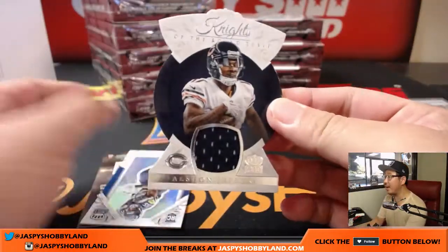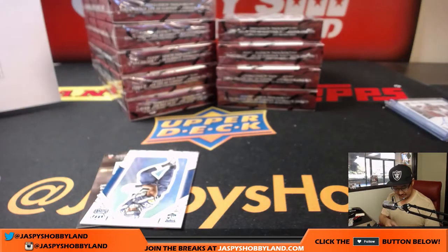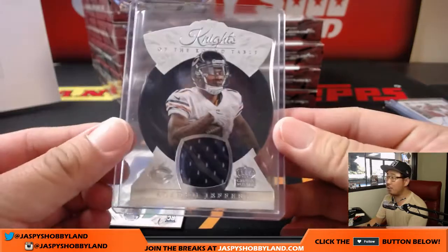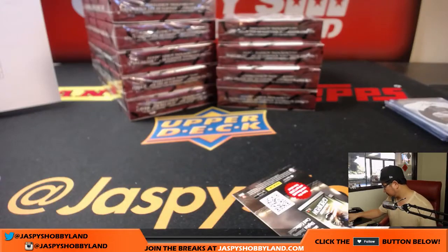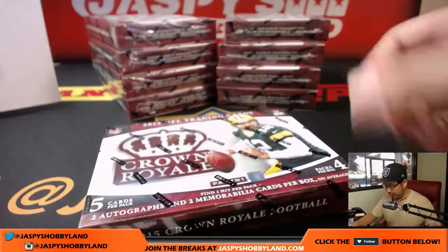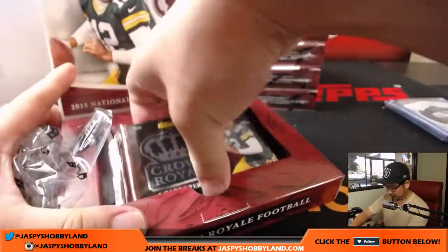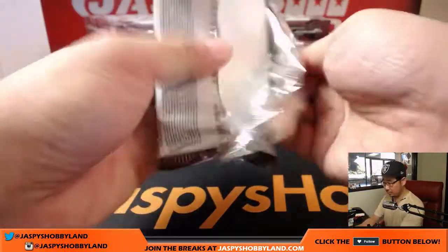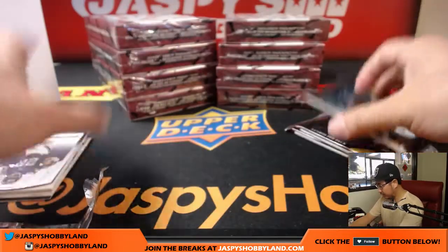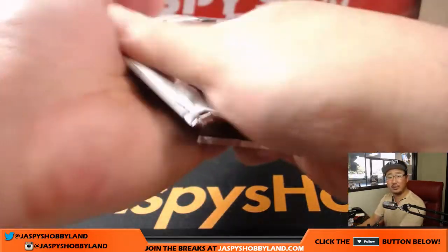And then Knights of the Round Table, Alshon Jeffrey relic, 163 out of 299. That goes to the Bears. That'll be for Booker G. All right, next one. The silhouette autographs are cool. Oh, it was the Philip Rivers, nice. That's a good first train whistle.